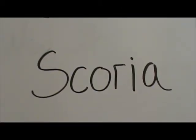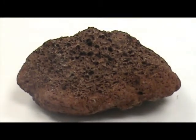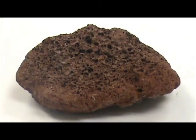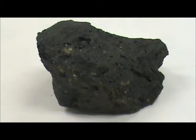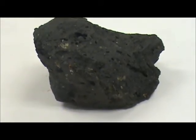Number 8 on your rock tray is going to be scoria. Scoria is a lightweight and very cellular igneous rock, often a dark reddish brown, but it can vary. Number 9 on your rock tray is going to be basalt. Basalt is a dull, fine-grained igneous rock. It is fairly lightweight and has a few, though not many, holes.